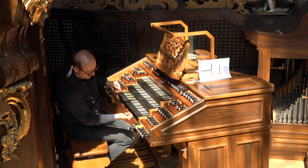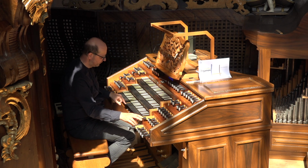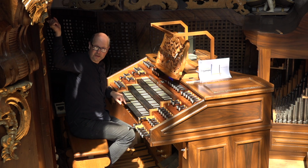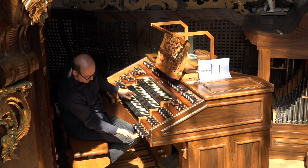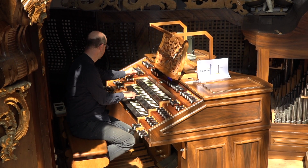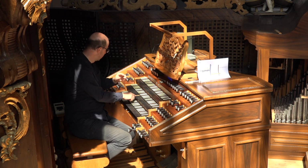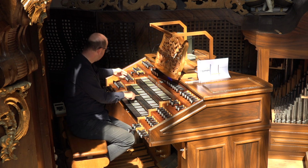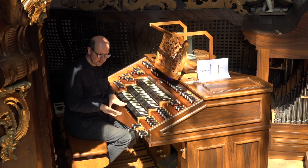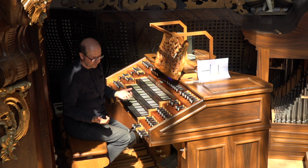So what you can do is mix sounds from different manuals, or you can make the sound louder by coupling everything together. Now the A group comes from here. I don't know if you can localize it. It's definitely from here. This comes from here, and this comes from here. So you can now couple these together. Sometimes you want a specific combination of sounds and it's not available on one manual, so you couple them together.